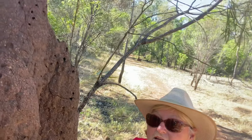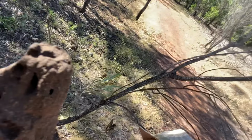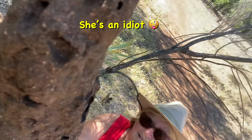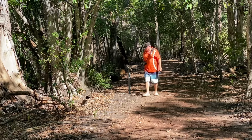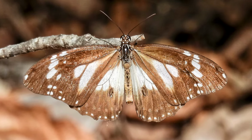Taller than me. Oh, I've hit a tree. Where'd you go? There it is. Taller than me. It's a nice shady walk with lots of butterflies flitting around.